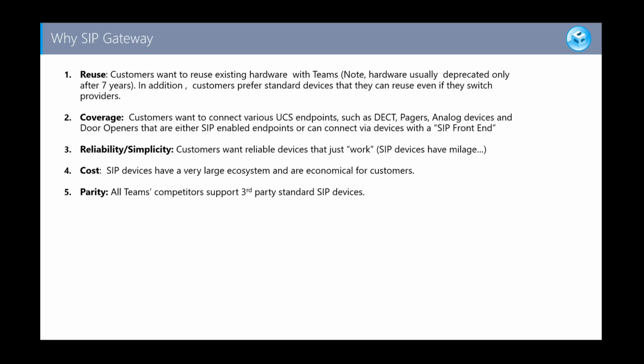Even faxing, which we won't get into because it doesn't really apply to SIP gateway, but there's always some equipment that's in place that when you're talking to your partners, those things come up and they don't really translate to Teams, right? We don't support a lot of those types of legacy devices. So SIP gateway is kind of coming in to fill that gap, right?